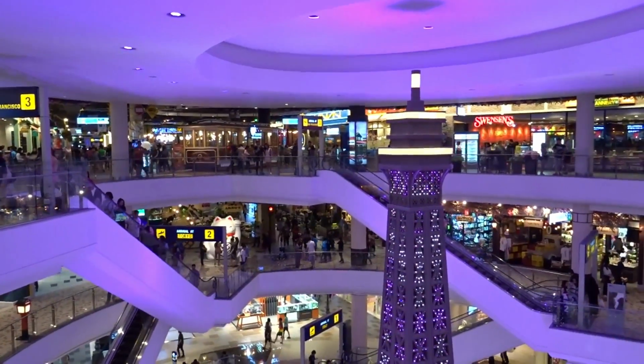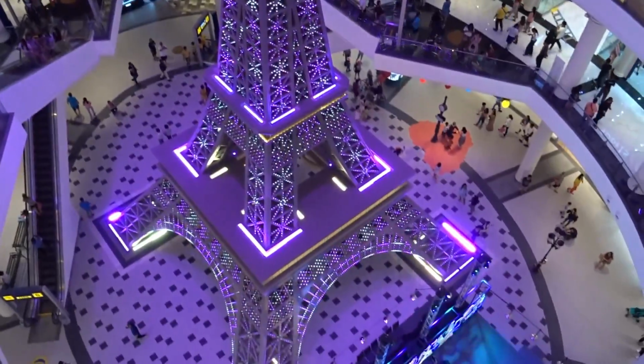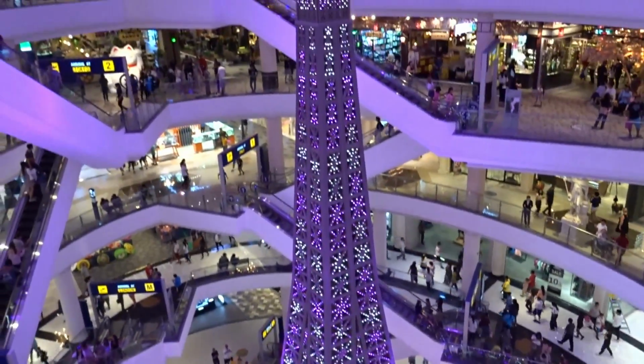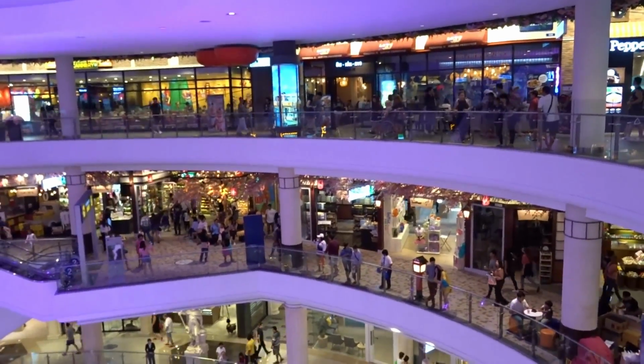There you go. Overhead view of Terminal 21, Pattaya's new spectacular shopping mall. And if you like shopping malls, well, at least this one looks good, I know that much.